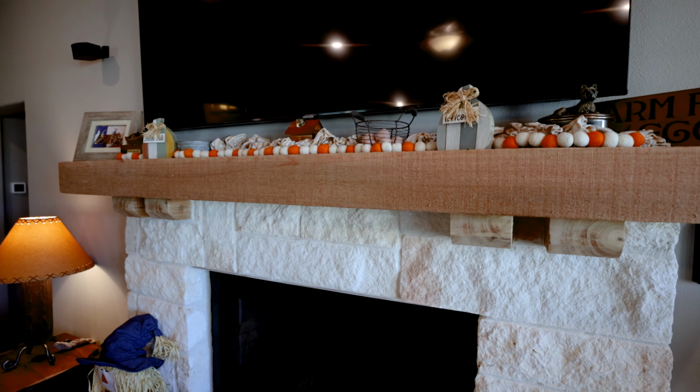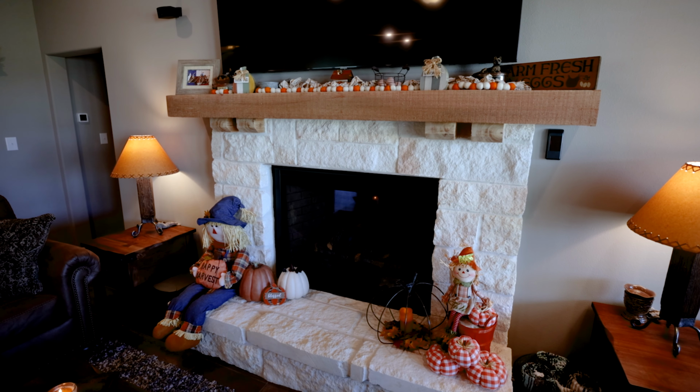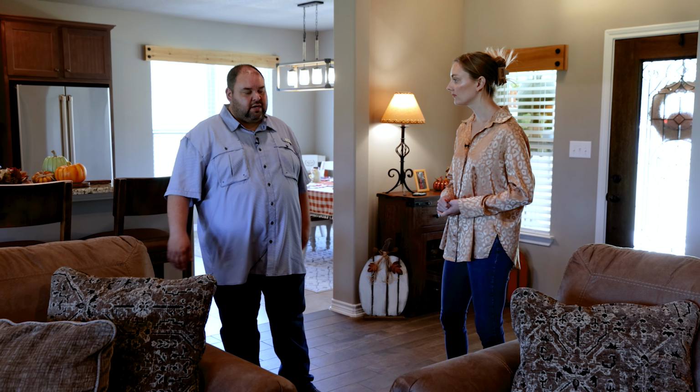I was telling my wife back and forth, do we stain it? Do we not stain it? So we said, you know what? Let's just leave it like it is, because once you stain it, it's stained. Yeah, and it looks beautiful with the stone. It really brings out the warm tones. It kind of complements the paint as well as the stone, and it just balances everything out.